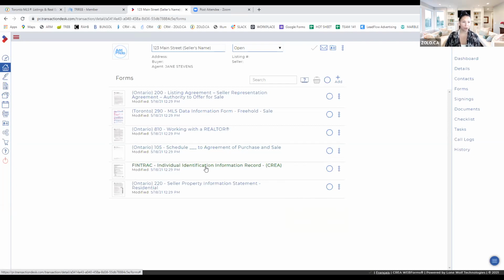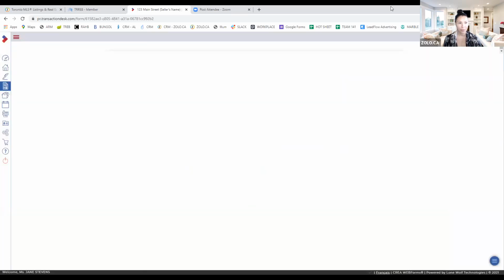Otherwise, you do have the FINTRAC form. Of course, you're going to need to verify their photo ID when you are at that listing presentation. So that's something that you can report on the FINTRAC form as well. And again, up to you if you do that at the time of the listing presentation, actually filling out the FINTRAC form, or if you do that later. The seller property information statement is not something that's required. So it's available there if you want to give that to your seller to complete, but it's not mandatory. So the takeaway here is you need to have the listing agreement signed and the working with a realtor during that listing presentation.